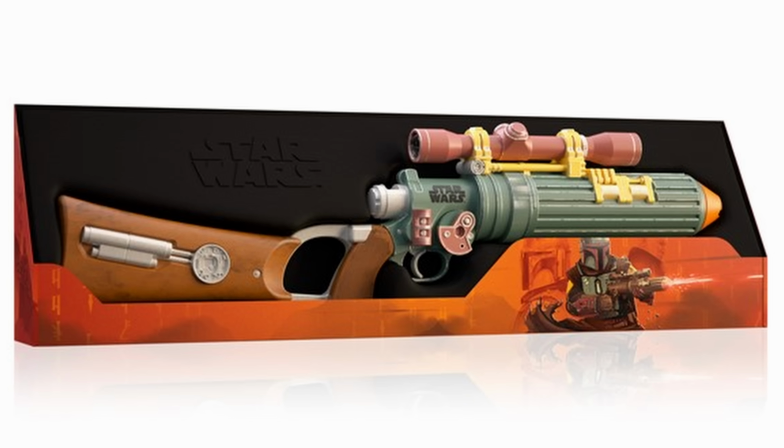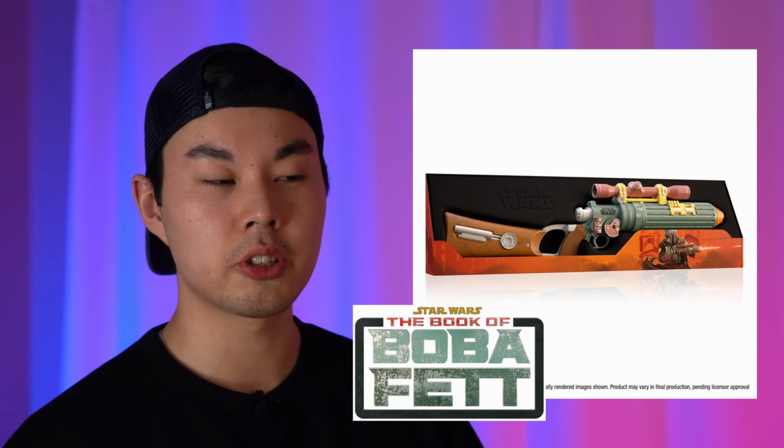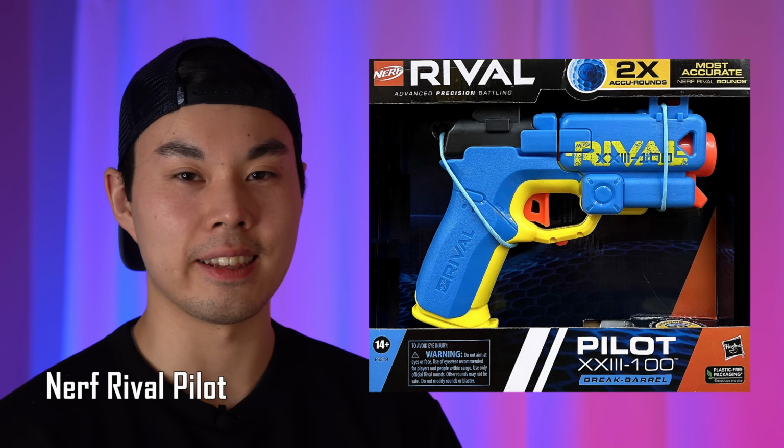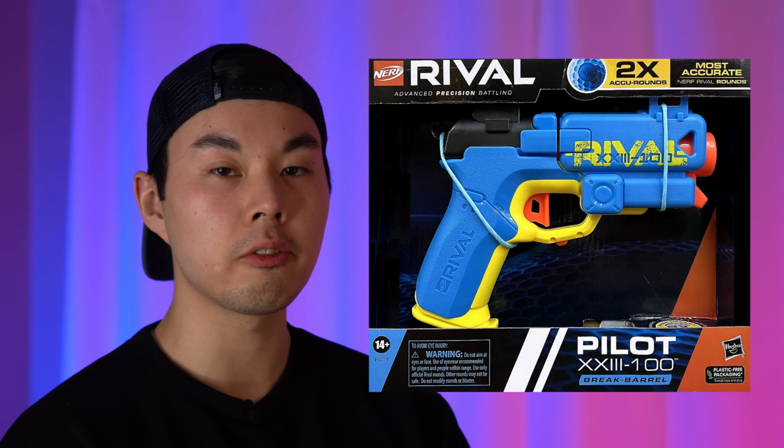And it has an electronic scope with an illuminated lens. If you're still a fan of Boba Fett even after Disney butchered him, hey, this might be a toy for you. The Nerf Rival Pilot. This is a single shot barrel breaking blaster. This is going to retail for around $12 at Walmart.